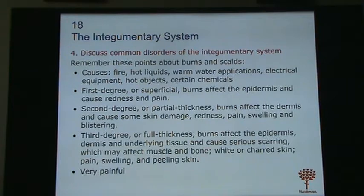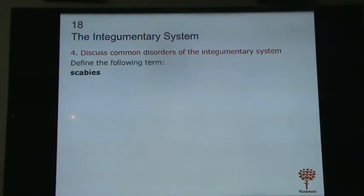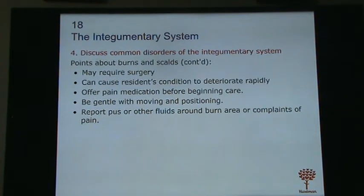There are different types of burns. It depends on the layer, how deep the burn penetrated the skin. You have first degree burn, second degree burn, third degree burn, and so forth. Some burns may require surgery. Definitely it will cause the resident's health to deteriorate because now they have an additional problem on top of the problem they had before. They will take pain medication. So be very gentle when you're moving them, knowing that they have burns.